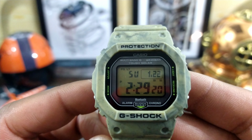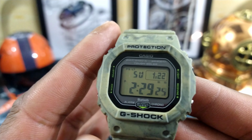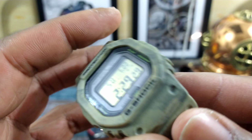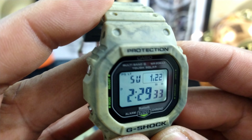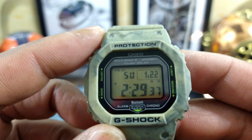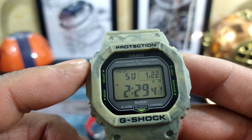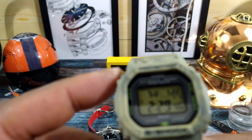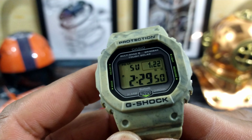This is my G-Shock. This is a GWB 5600 SL5 with a camo type case, a positive green display, and this has Bluetooth, and it's also atomic, and it's solar. So with those three things, it doesn't need batteries because it's solar. That's a good daily wear watch.